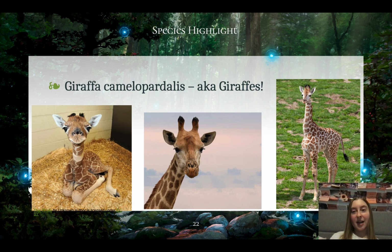So on the next slide, I will show photos that show the 4 main species of giraffe, and then on the following slide, I will get into the subspecies and show a map of their home ranges, and we can kind of see where they're found and where they branched off from the 4 main species of giraffe.